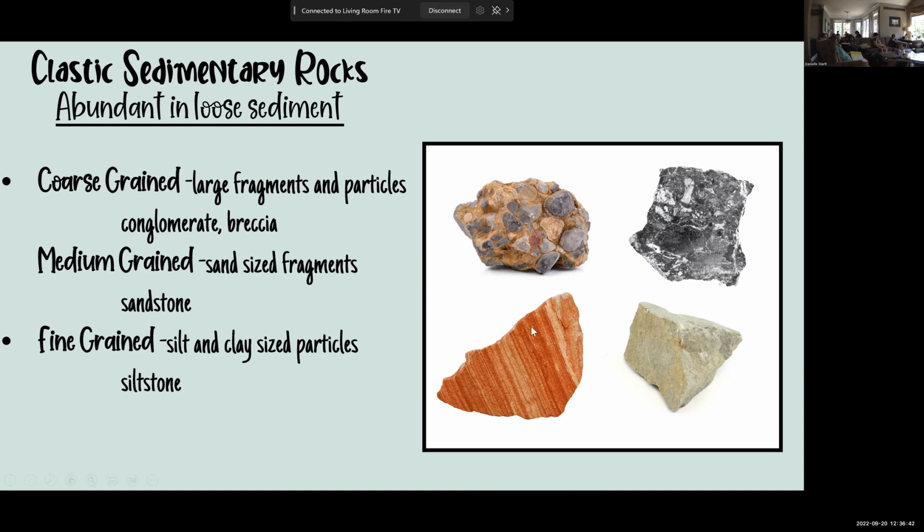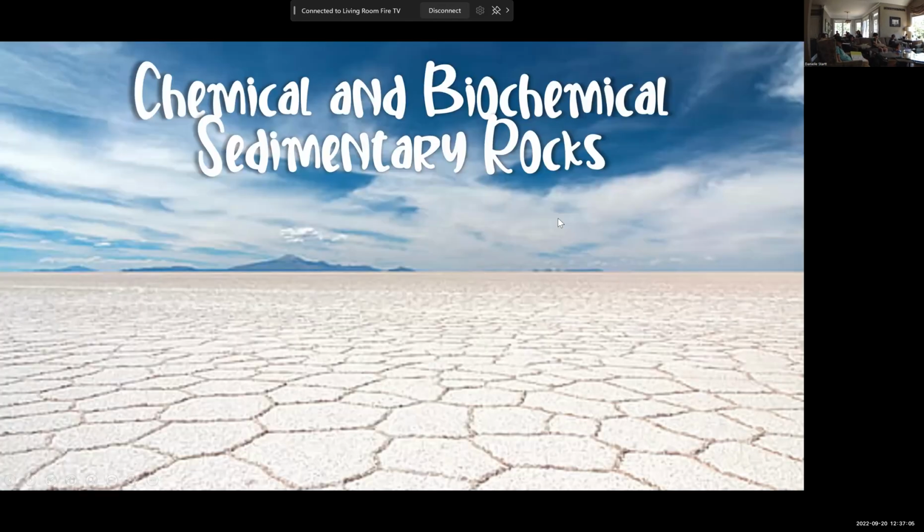And then you've got your medium grain one. This is like your sandstone and that sort of thing, where you can see the grains, but they're itty bitty. And then you've got your fine grain, and that's your silt and siltstone and clay. So like our red clay, it's going to form one of these fine grain ones over time if it gets compressed enough. Now it could fill in the middle, but obviously it can't do that because that's not how it looks.